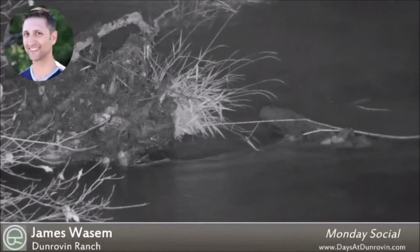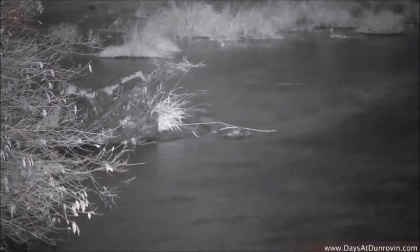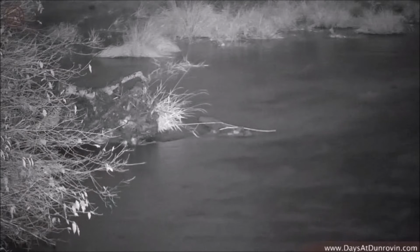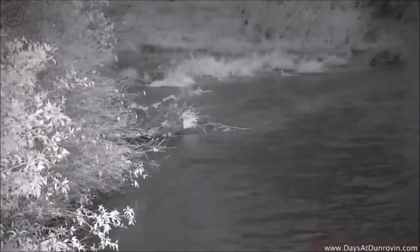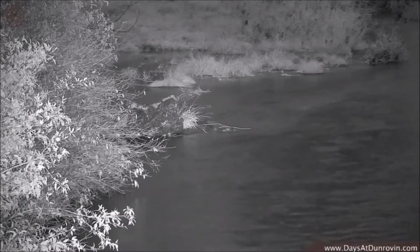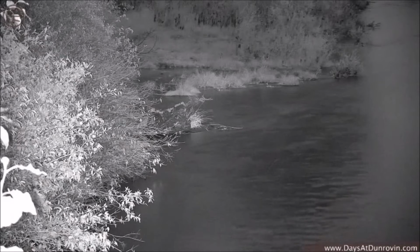So if you're just joining us here, I'm James at Dunrovin Ranch, and we're broadcasting our Monday social programming. And right now, we're waiting for the sunrise, which will happen in about half an hour. While we're doing that, we're taking a look and seeing what we can see down at the river. And we have found a beaver swimming around. But we've lost him for a moment here. They can definitely swim underwater and stay underwater for a while, so this beaver may have decided to move on a little bit.